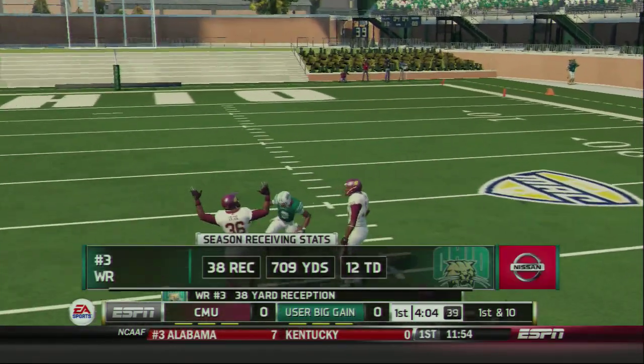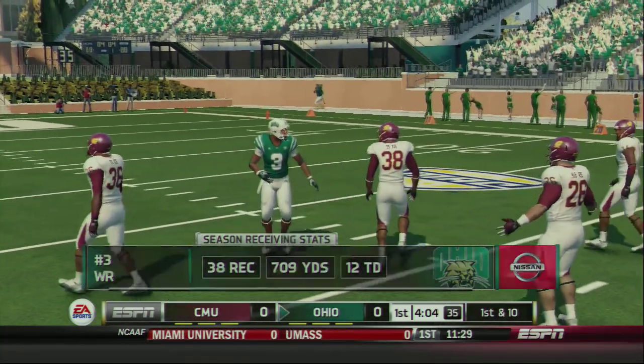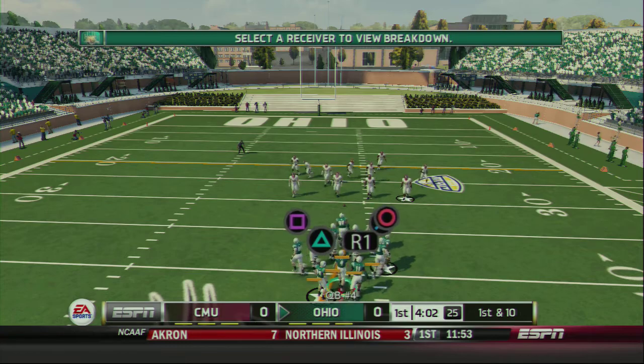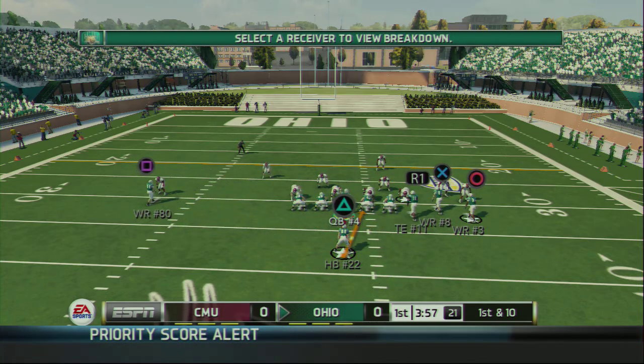Down at the 31. Ohio's still riding high after that record-setting performance a week ago, but he better get back to work, get his feet back on the ground. Those awards are great, but the old saying is you can't rest on your laurels. He's got to get back to work here. So the big gain resulting from the pass play leaves us with a first and 10.